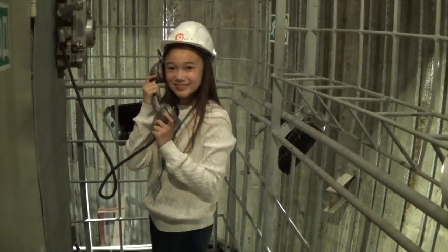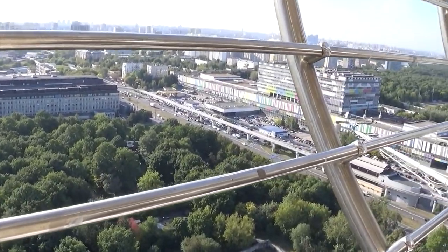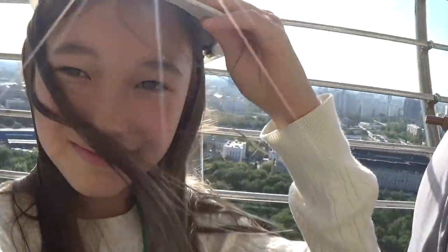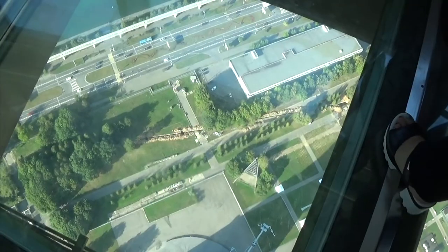And now we are at 85 meters high. It's super fun and it's quite scary. This is no joke, guys. So this is the glass floor, and it was actually scary as well.